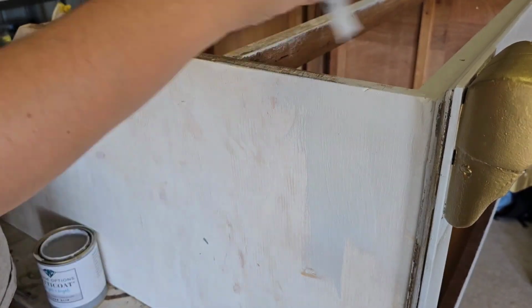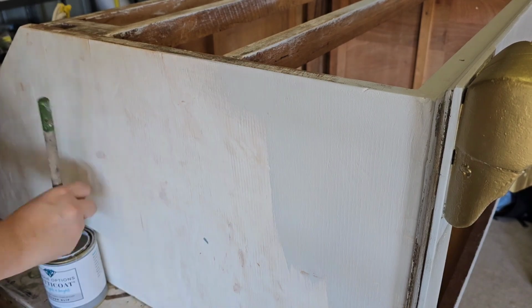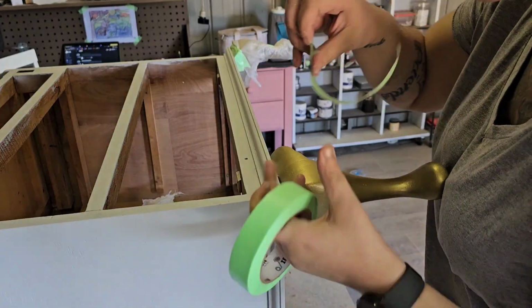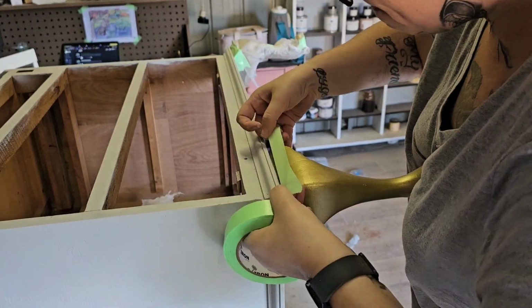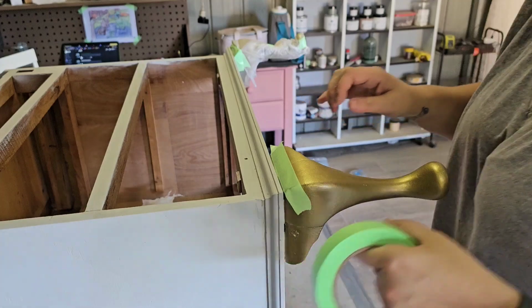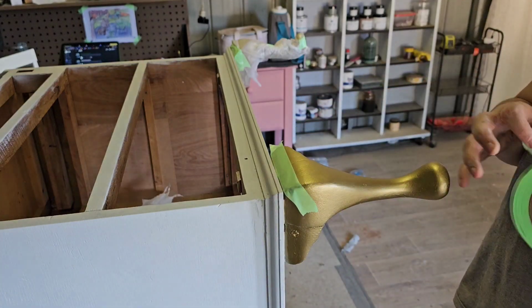Another neat trick before you mix your Bondo is to go around with some painter's tape and just put a little bit of tape anywhere you find that needs Bondo. That way, when it is time to mix your Bondo, you can be quick about it and your Bondo won't dry before you have used it all.